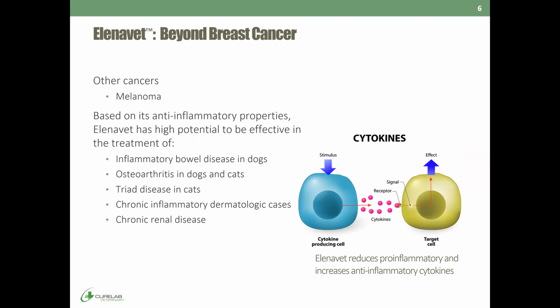We've talked a lot about breast cancer, and we know that we can work and decrease metastasis for melanomas. But as we spoke about earlier, based on the anti-inflammatory properties, we're now looking at even wider areas: inflammatory bowel disease in dogs, osteoarthritis in dogs and cats, cat disease of triad, which is more the liver, pancreas, and that area, chronic dermatologic cases and renal issues, or kidney issues, that go on long term. If we can also ameliorate these, the market is going to be even larger as we look at these other indications.